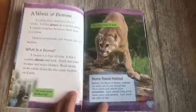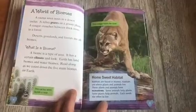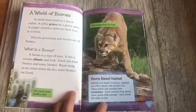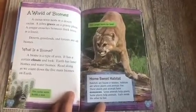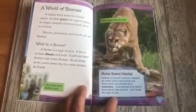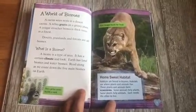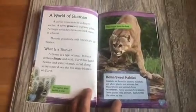Home, sweet habitat. Habitats are found in biomes. Habitats are where plants and animals live. Those plants and animals form ecosystems. Some animals help plants. Some plants help animals. Each needs the other to live.